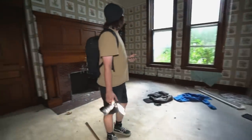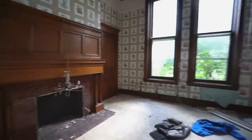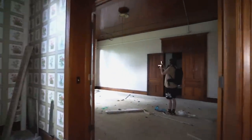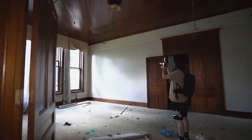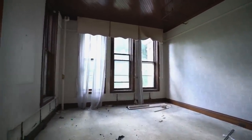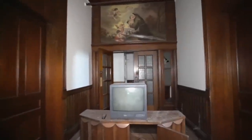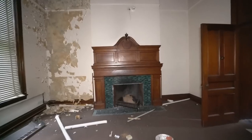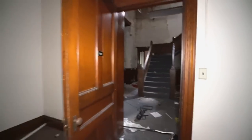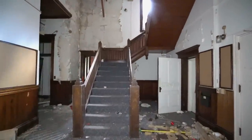Oof. This room's pretty cool. Yeah, I love the wallpaper. Very high ceilings. Found the front entrance to the building. Nothing spectacular. Got a painting up there. Another beautiful fireplace. All the architecture and time put into this building is pretty impressive. And I guess this is the main staircase here.